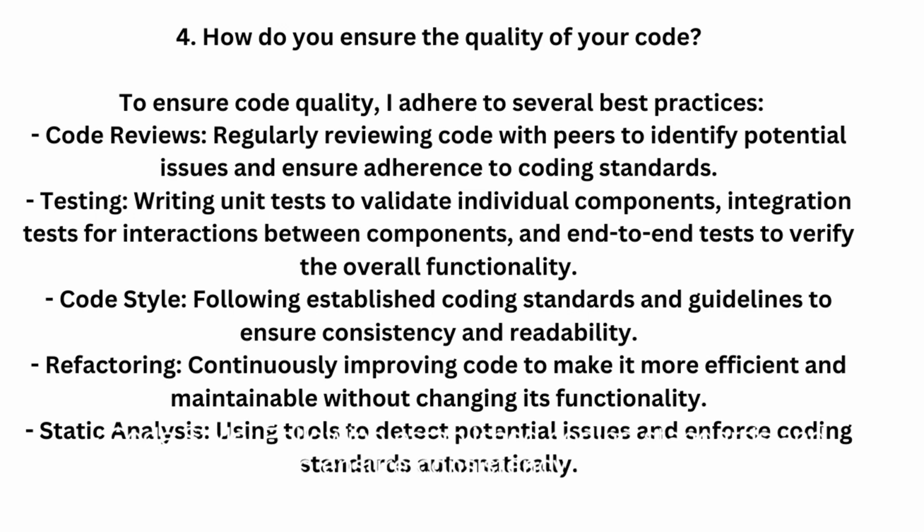Code style, following established coding standards and guidelines to ensure consistency and readability. Refactoring, continuously improving code to make it more efficient and maintainable without changing its functionality. Static analysis, using tools to detect potential issues and enforce coding standards automatically.